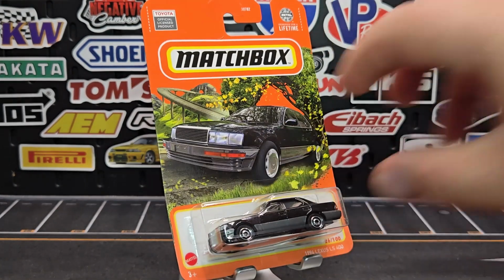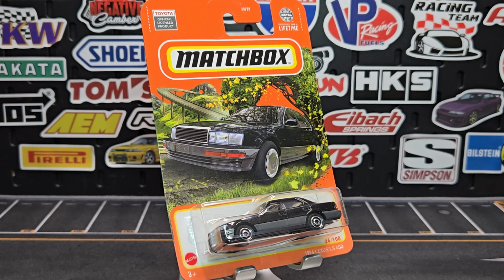I'm not really sure. Finally, a new standard deco for our 94 Lexus LS400, number 26 of 100. Just the second standard deco. Yes, we did get a 70th anniversary model for this, but it's just not the same. It just not hit the same at all.